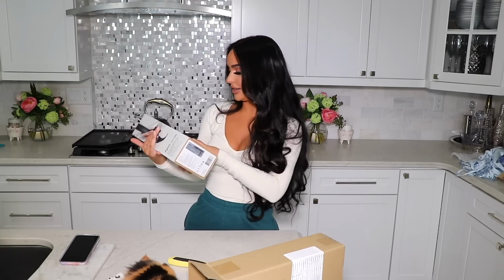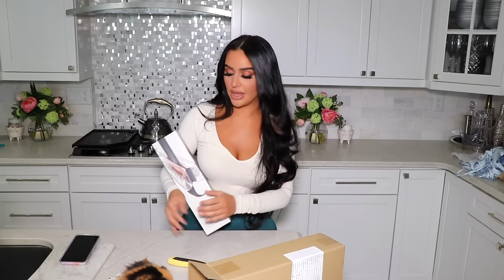So this is the new Dyson Cordless straightener. I've heard a lot about it. I'm really excited to try it. Anytime that they release products, I go out and buy all of them. So if you guys want a review on the Dyson, let me know.